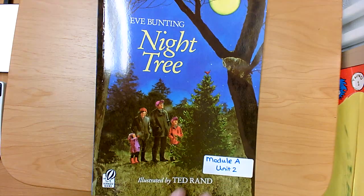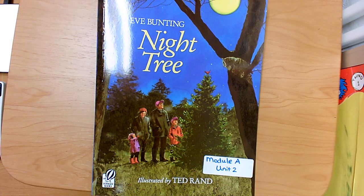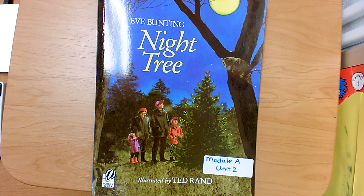It's important when you retell a story to be able to name the characters, the setting, the beginning, the middle, and the end. Some books have a problem and a solution. And if so, we have to tell about that too. We can use the pictures to help us retell.